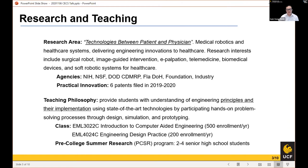Currently I'm teaching two pretty large courses. One is Introduction to Computer-Aided Engineering. People often call it CAD/CAM, but I think it covers more than CAD/CAM. And then Engineering Design Practice. So it's a pretty large population of students I work with.